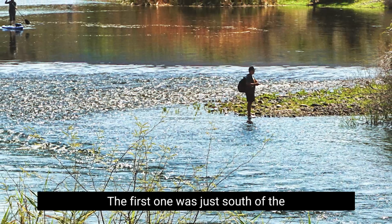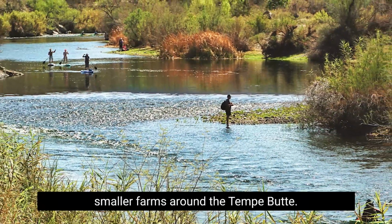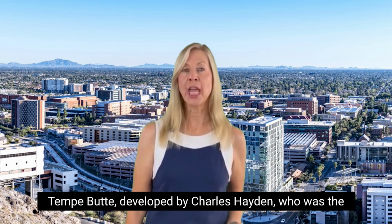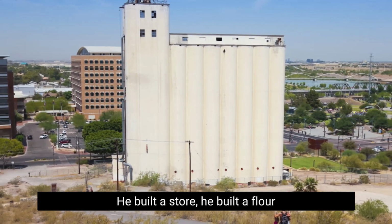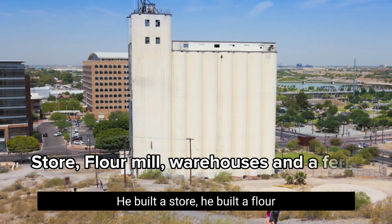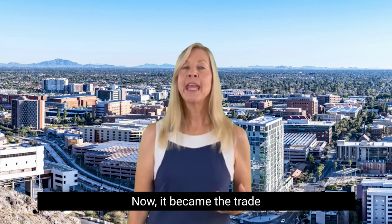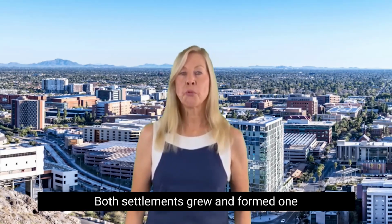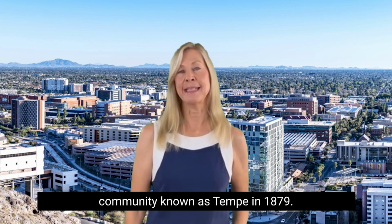The first one was just south of the Salt River by a Hispanic family that started smaller farms around the Tempe Butte. Now, the other settlement was just west of the Tempe Butte, developed by Charles Hayden, who was the owner of a mercantile and freighting business in Tucson. He built a store, he built a flour mill, as well as warehouses and a ferry. Now, it became the trade center for the Southeast Valley. Both settlements grew and formed one community known as Tempe in 1879.